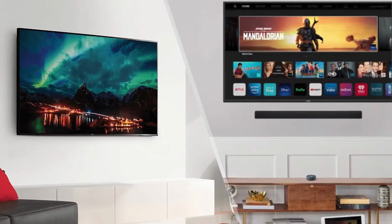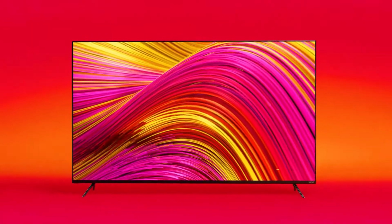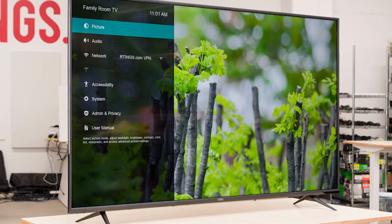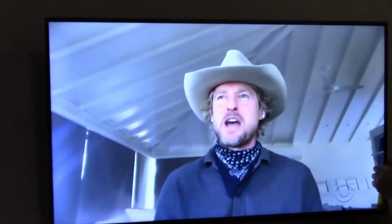Unfortunately, although it does have good reflection handling, it cannot get very bright, meaning that glare could be an issue in a bright room. It supports HDR10+ and Dolby Vision, but it can't get bright enough to deliver an impactful HDR experience, and it can't display a wide color gamut, so HDR doesn't add very much. If those issues don't bother you, then it's still one of the best TVs under $350.